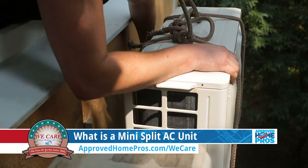Yeah, we were kind of behind the times on it, and we're finally starting to embrace it. What's nice about it is there's no carbon footprint because it's a heat pump, so it's all electric. You can set it up so each part of your house has a head unit, so you can actually zone your house per system.